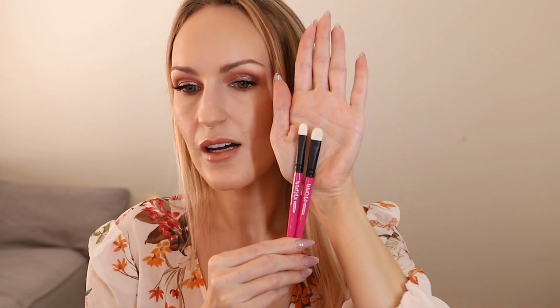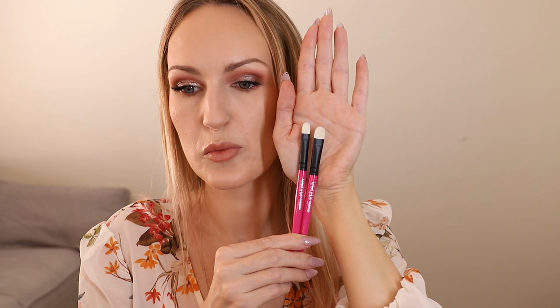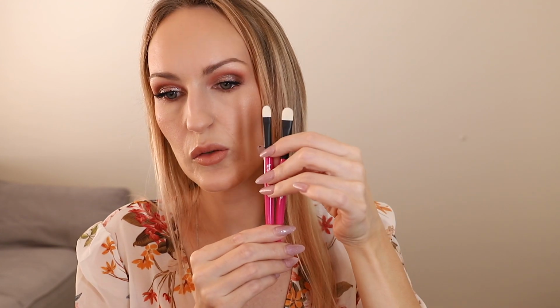Okay, last few brushes. We've got the R10 here, which is another flat shading brush. And if I grab the other one that we looked at earlier, you'll be able to see the size difference, and you can probably tell why it's relevant to have two brushes like this. This smaller one is obviously going to offer you more control. Could you imagine taking this brush and trying to apply product to your inner corner?